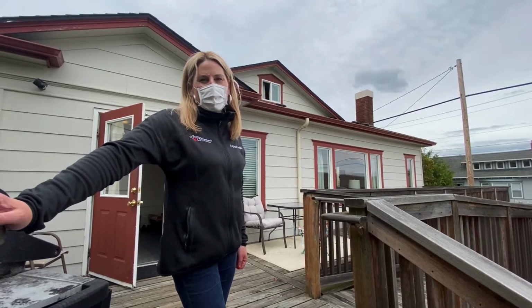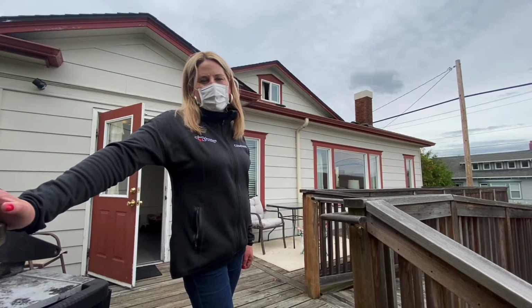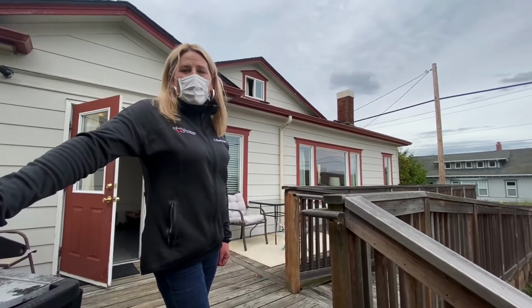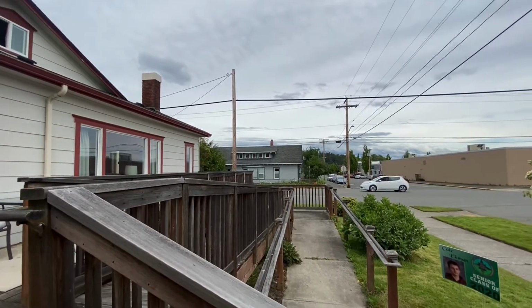Heaton here with the Grosbeck Group and Compass Real Estate at 1104 9th Street. We're going to take a look at one of the units at this duplex. We are 1 block away from Commercial Avenue, downtown Anacortes.